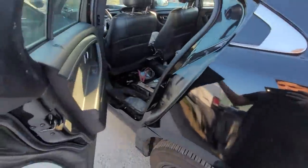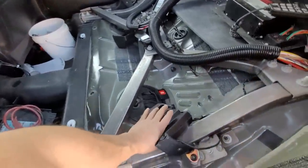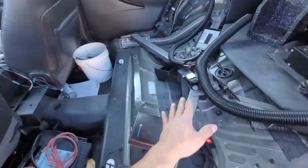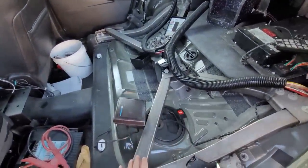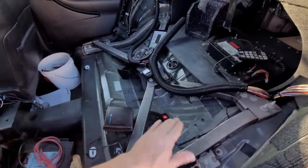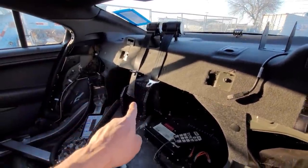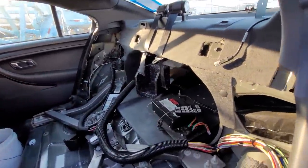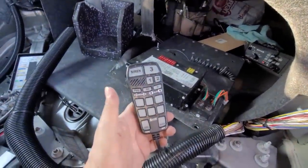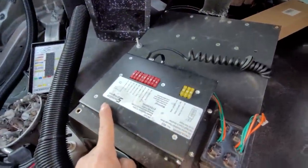All right, let's take a look in the back. There's a Motorola speaker and a lot of junk. So this X-frame right here, they add this on to reinforce the whole car, but unfortunately it does have to go because the regular leather seats that I'm gonna add won't fit with this thing here. There's some type of siren control by Sound Off Signal.